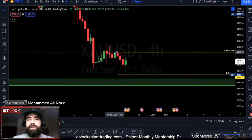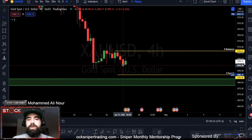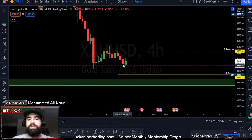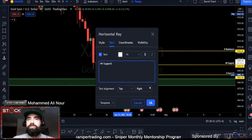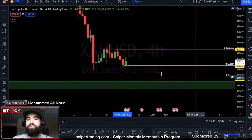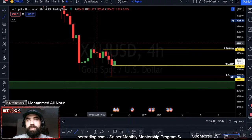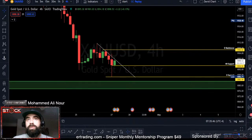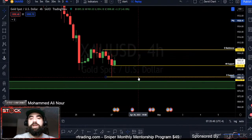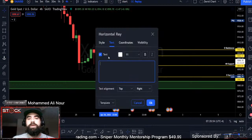Just come back, touch this up. Gather some 4-hour support. What are your thoughts on gold for today? You do see that there is a little bit of rejection coming in. Nice little push down in terms of the 4-hour. We'll watch and see how this is going to play. I can also see that we have another candle close resistance at my 4-hour.